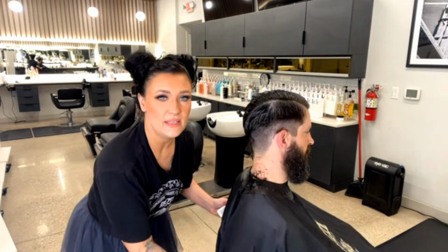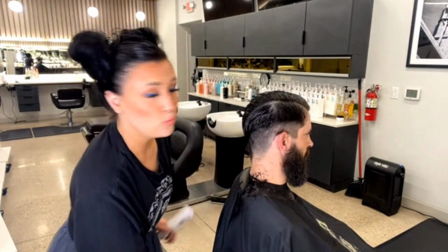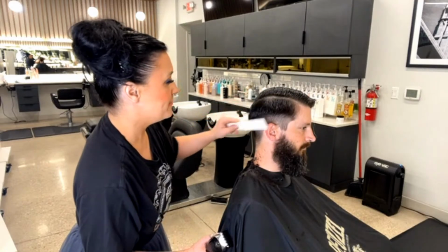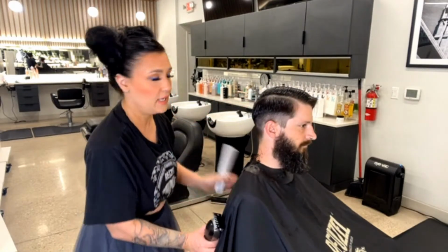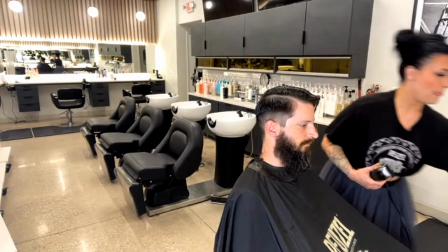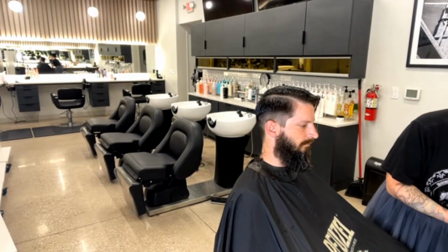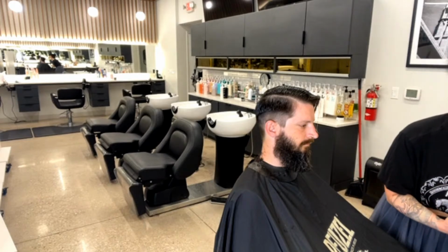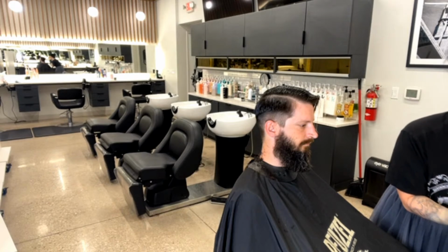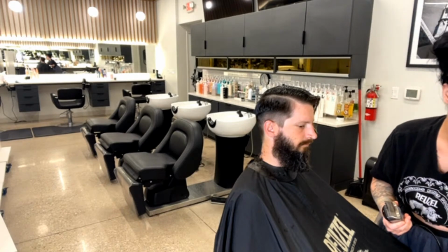All right, can you guys see that? Number 2, work my way up to the baseline. I'm gonna keep this a little bit bulkier right now. I'll go in and use my blending shears to blend that line. Now I'm gonna grab a 1.5.